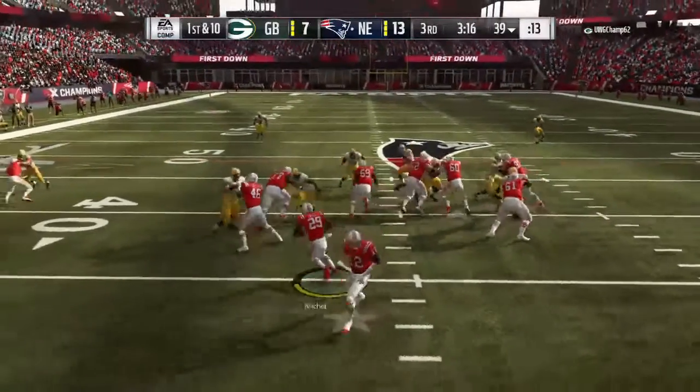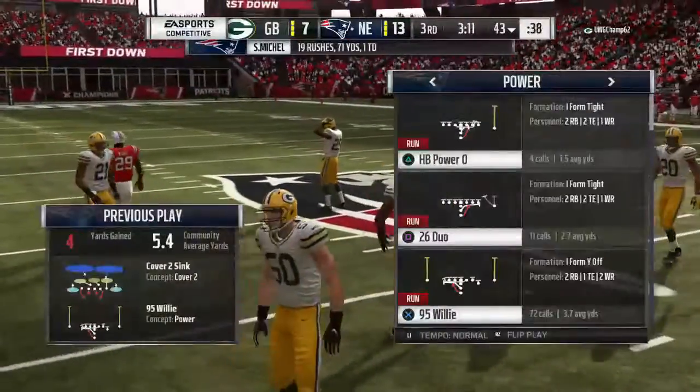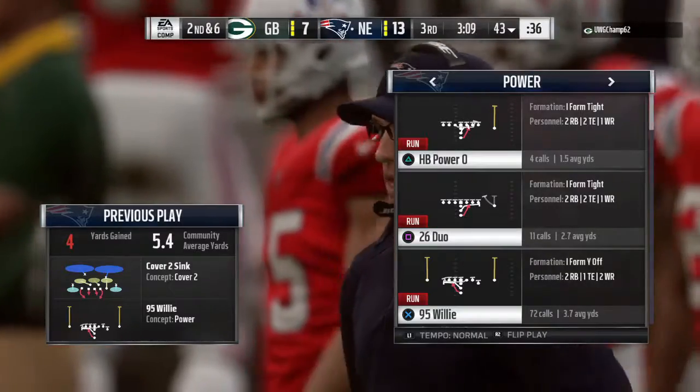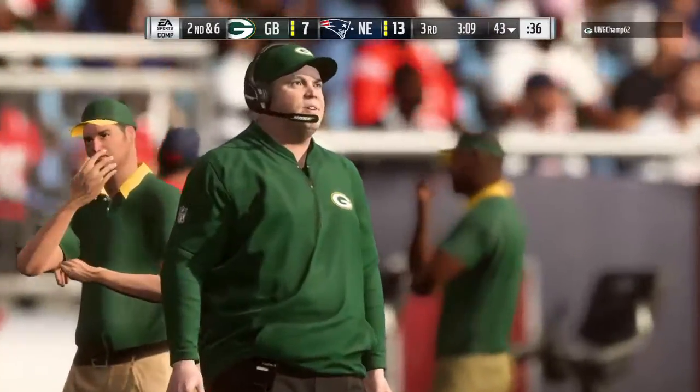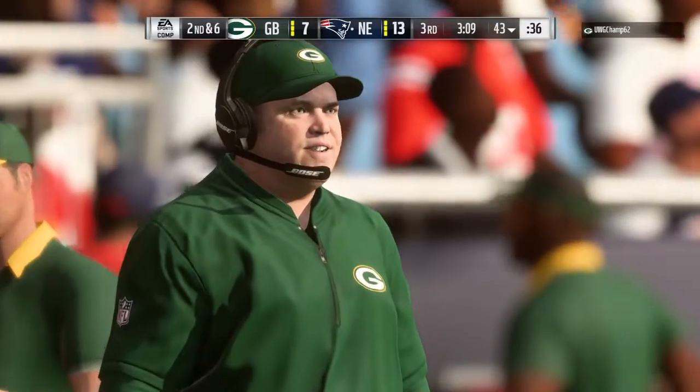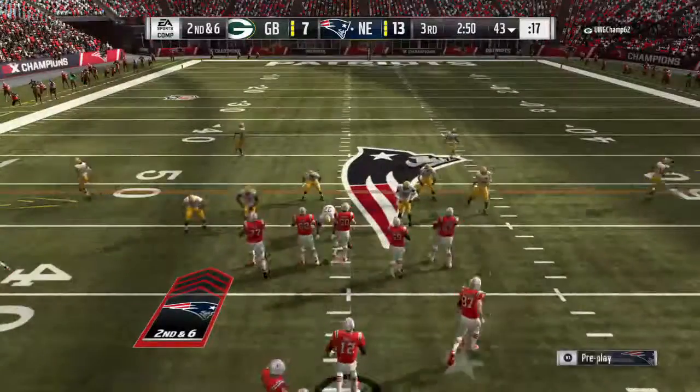Keeping it on the ground on first, Michel. And he's across the 40, 3 extra yards to the 43. It's a pickup of 4, and it'll bring up second down. Tough running there. That's a hard-earned 4 yards. Yeah, those are the unsung kind of runs. They don't fill out the stat sheet, but they do set you up in good position on second down.